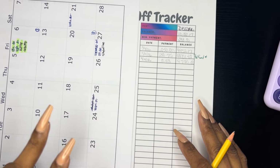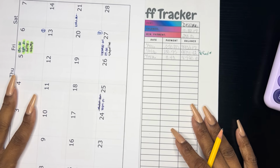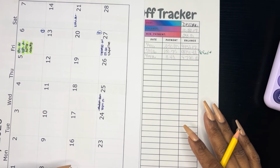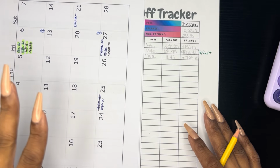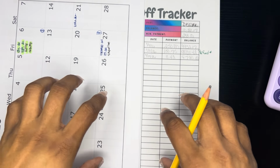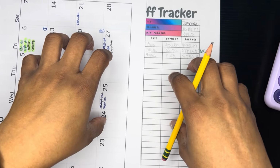So yes, I have 2 city cards. City card number 1 is what my focus is that I'm paying on this year, trying to pay off this year. City card number 2 is zeroed out. So we're not worried about that. But on this payoff debt tracker sheet, I'm focused on City and Discover.